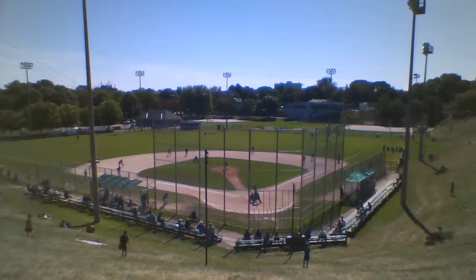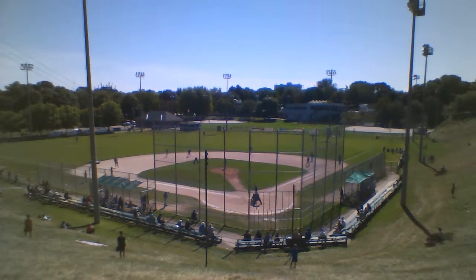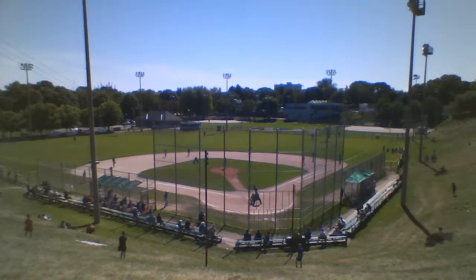Lefty versus lefty. Bodo to Mara. Pitch is in there for a strike. One strike, no balls. The pitch from Bodo outside, 1-1. Justin Mara is hitting .365 this year, 20 RBIs. He's 23 for 63 on the year. 1 for 3 today.